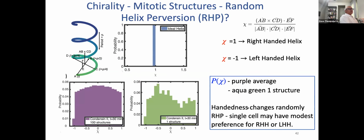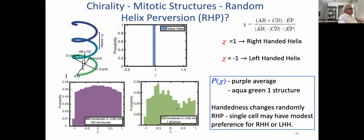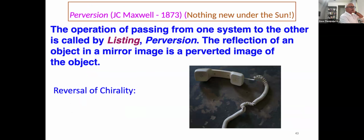One can look at the local helicity because that's what we were interested in. When you measure the local helicity, whether it's right-handed or left-handed, and you average all the conformations, you see that it is almost close to 0. And if you look at a single conformation, it slightly favors the left-handed, but the average helicity is quite small, in fact. So it does look like the helicity changes randomly, not regularly, as you go across the chromosome.